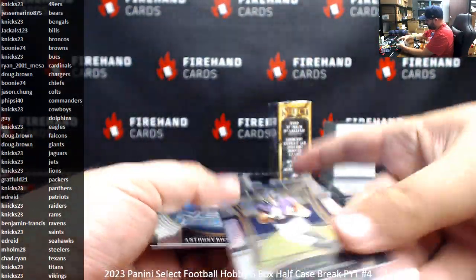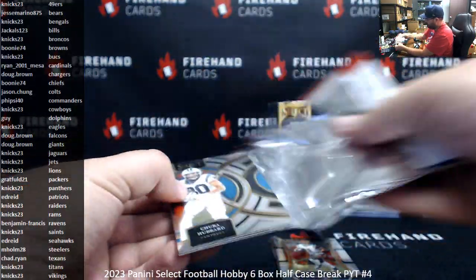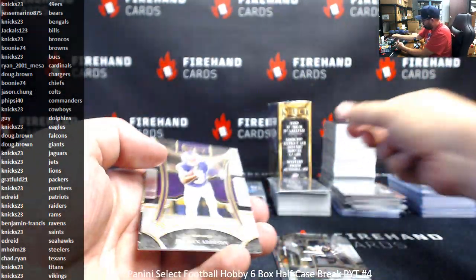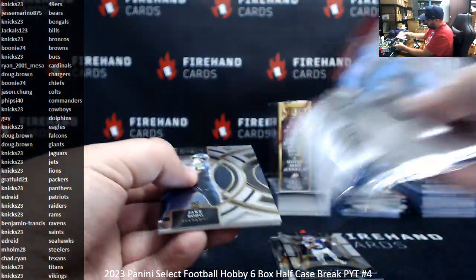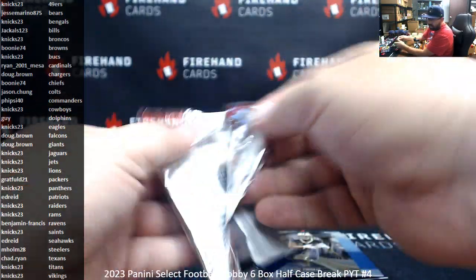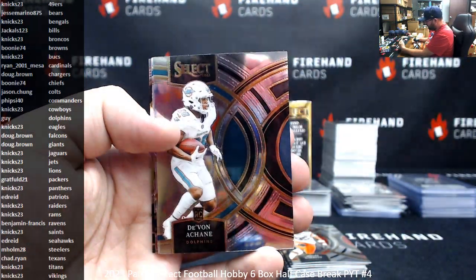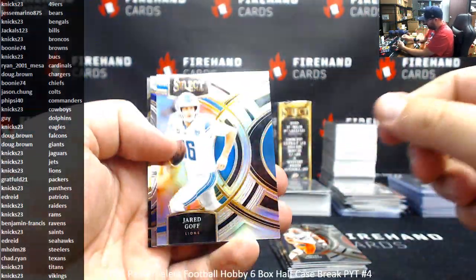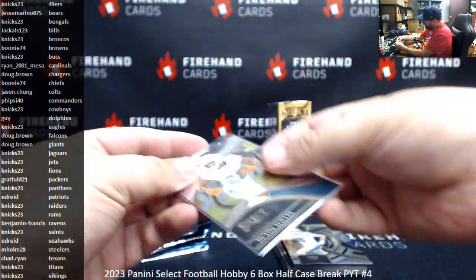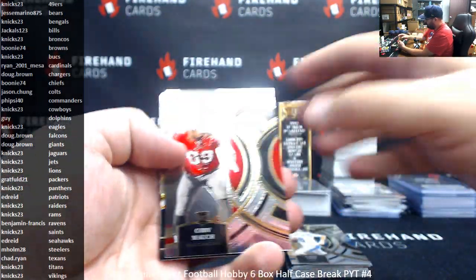Silver sweet level rookie Keaton Mitchell, Ravens. Anthony Richardson, Neon Icons, Colts. Zay Flowers, silver snapshots, Ravens. Devon Achane base. Zay Flowers Phenomenons. And Devon Achane club level rookie. Check the checklist, Chad. I would assume that he does. I don't see any reason why he wouldn't.